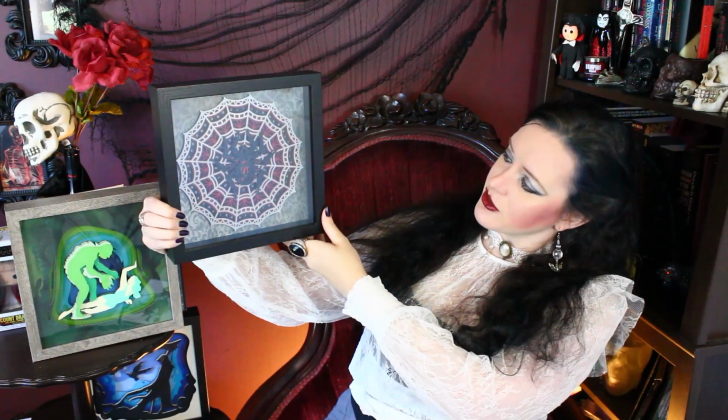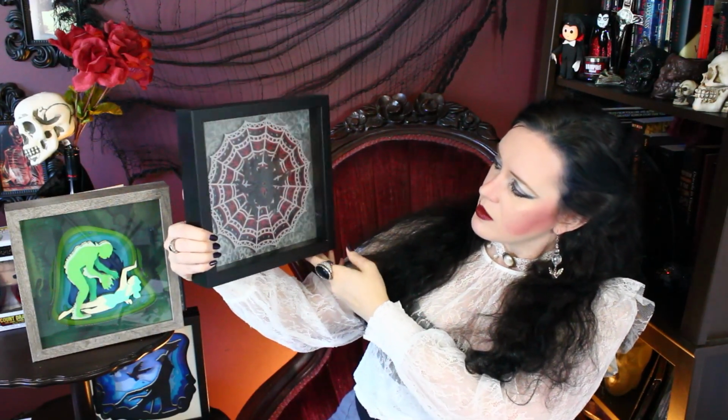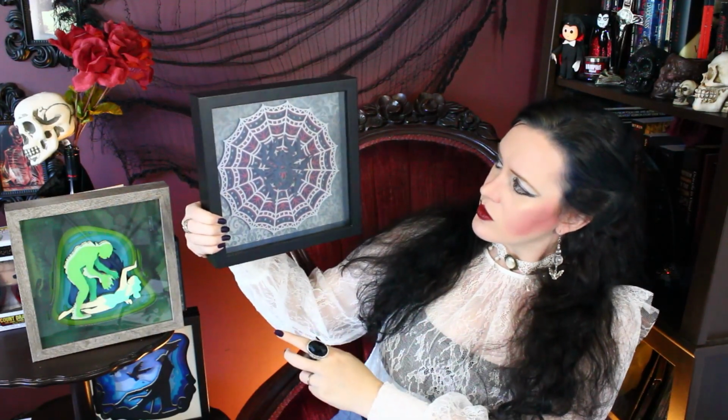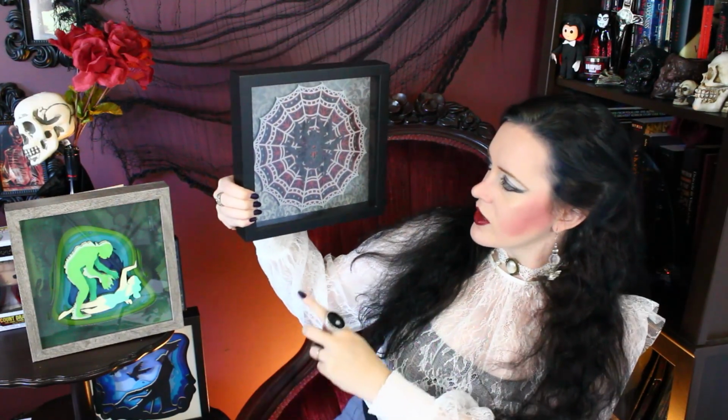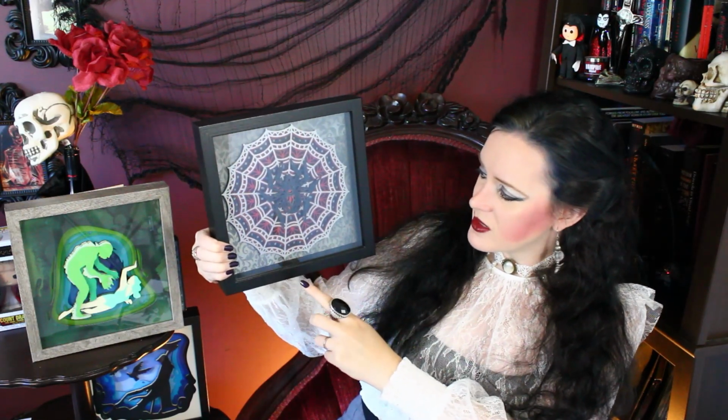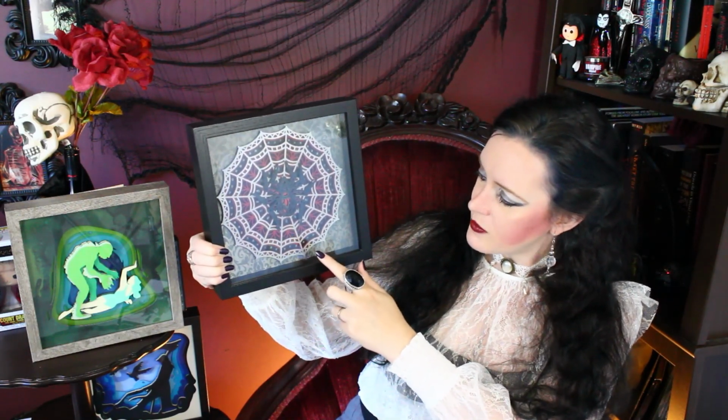And then I wanted to try something new, so I made this spider shadow box. This is like a black and red, and you know, this is simpler. It only has 7 layers compared to the others, which have like 14. But this was very hard to put together because in order to make it dimensional, you have to cut teeny tiny pieces of sticky foam, and doing that on the web was very hard. So I'm proud of this one.